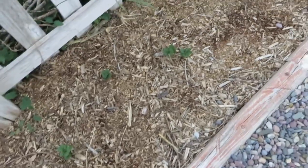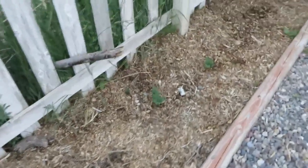Thomas's potatoes. They're sprouting up all over the place. Did you plant roots? You plant potatoes. He put potatoes in the ground. It's an actual potato. And then look at those babies.